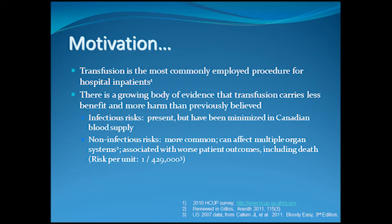So infectious risks, and I think there's some people in this room who remember the Creutzfeldt-Jakob era, and there's some people to whom that was probably elementary school, if not nursery school. So the infectious risks, I think, stand high in a lot of people's minds, but actually are very minimal in the Canadian blood supply. They're not zero, but they are minimal. But the non-infectious risks like circulatory overload, lung injury, hemolytic transfusion reactions are more common, and they can affect multiple organ systems, and they are associated with worse patient outcomes in a number of studies, up to and including death, which is fortunately not particularly common.